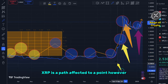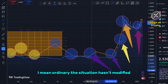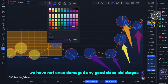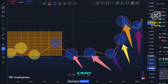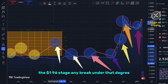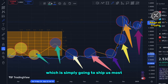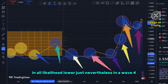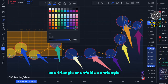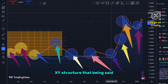XRP is of course affected to a degree, but only really at the micro level. Overall, the situation hasn't changed. We have not even broken any significant support levels. We are still far away from the invalidation point of the triangle, which is here, the $1.96 level. Any break below that level would confirm that the blue count is running out, which is just going to send us most likely lower, just still in a wave 4. But the wave 4 would then not develop as a triangle, but probably a more complex structure like a WXY.